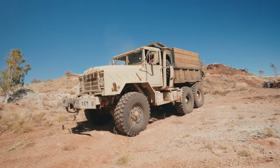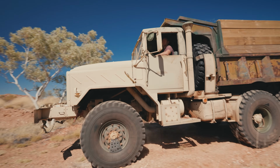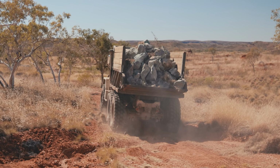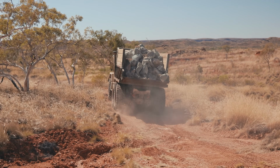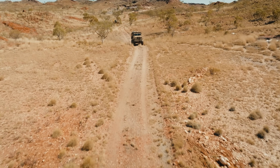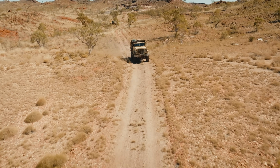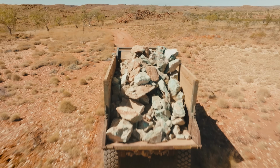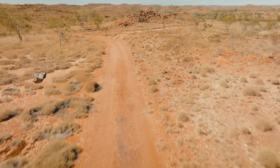I've got to say that old Smokey is proving to be an amazingly capable 6x6, and it's already made it worth every bit of effort to bring it over here from the USA, and trucking it all that way from the other mine site on the way up here. Each trip along the goat track from the mine to base camp takes about an hour. I have to carefully navigate the riverbed, steep hills and the dangerous drop-offs.